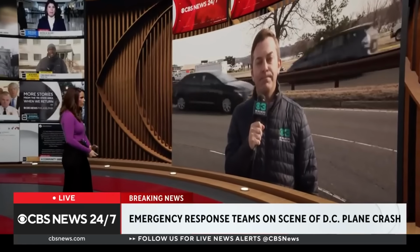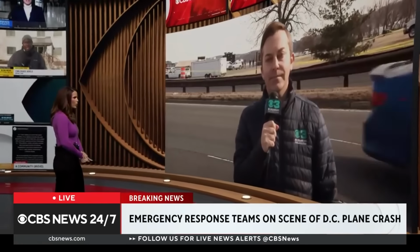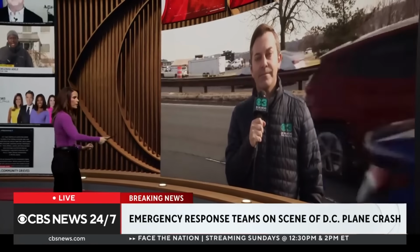Yeah, a heartbreaking process. 60 passengers, 4 crew members on that American Airlines flight. What are we learning about the people on board the American Airlines flight?